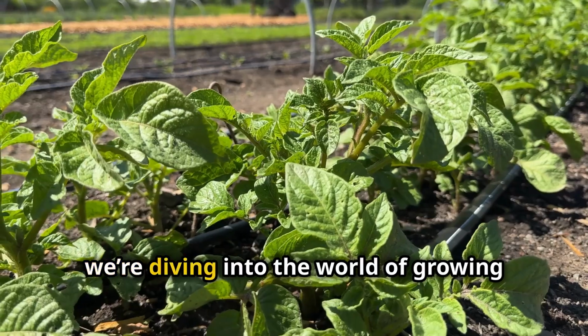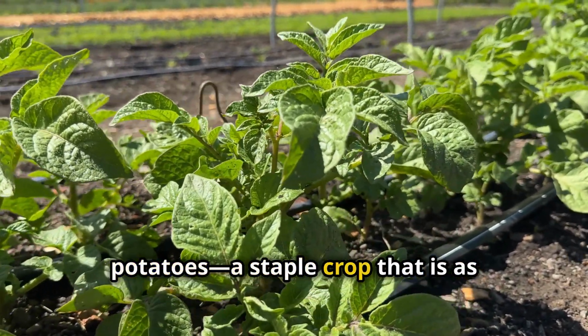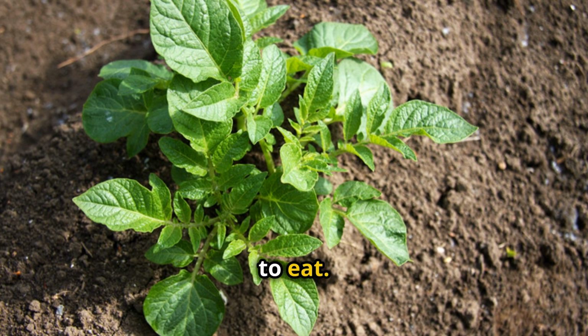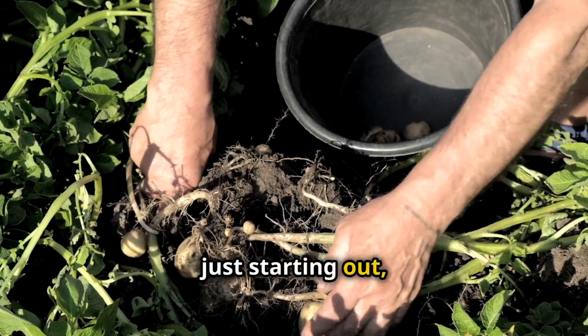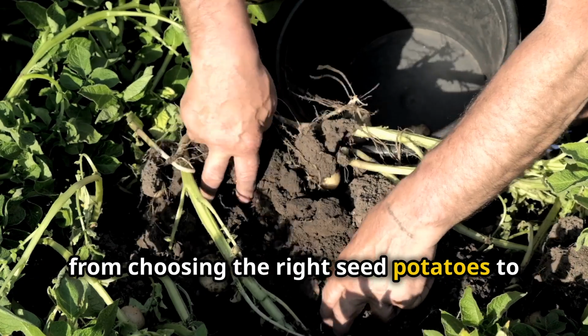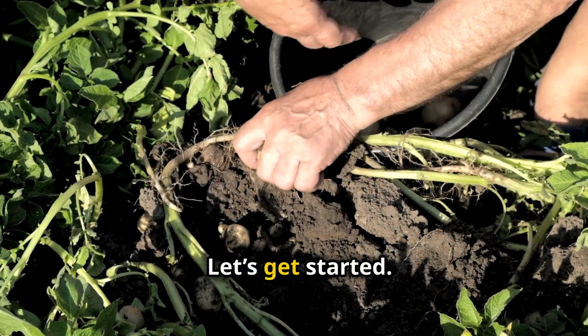Today, we're diving into the world of growing potatoes, a staple crop that is as rewarding to cultivate as it is delicious to eat. Whether you're a seasoned gardener or just starting out, we'll guide you through every step, from choosing the right seed potatoes to harvesting a bountiful crop. Let's get started.